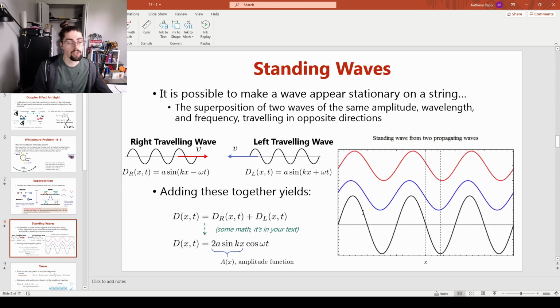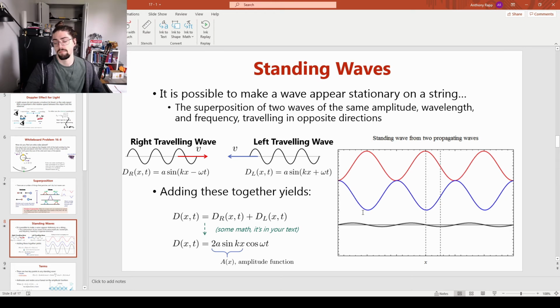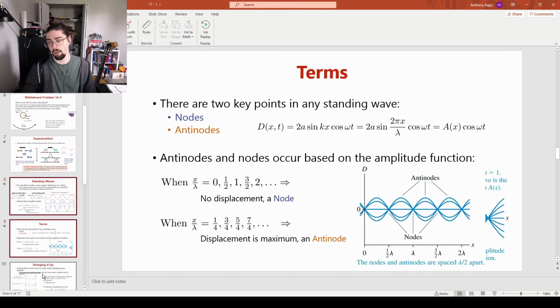So we've got some terms that we need to talk about here. These terms are nodes and antinodes, first of all. These tell us a lot of information and they reflect very much what we're actually looking at. So a node is essentially any spot that is going to be 0. Any of these spots, it doesn't matter where the wave is at, we're seeing 0, 0, 0, 0, 0.